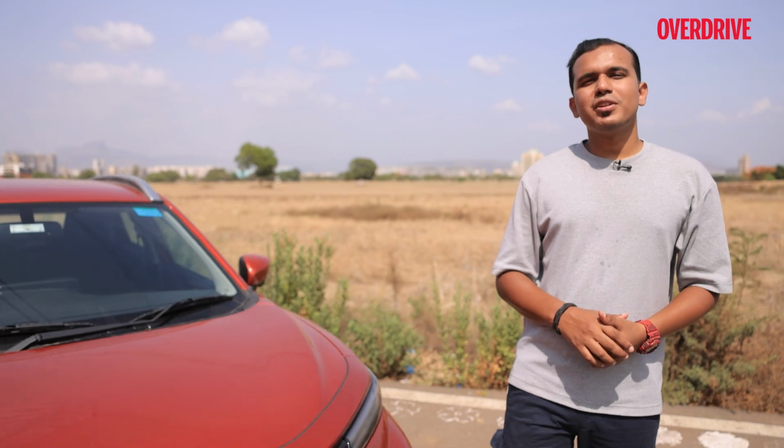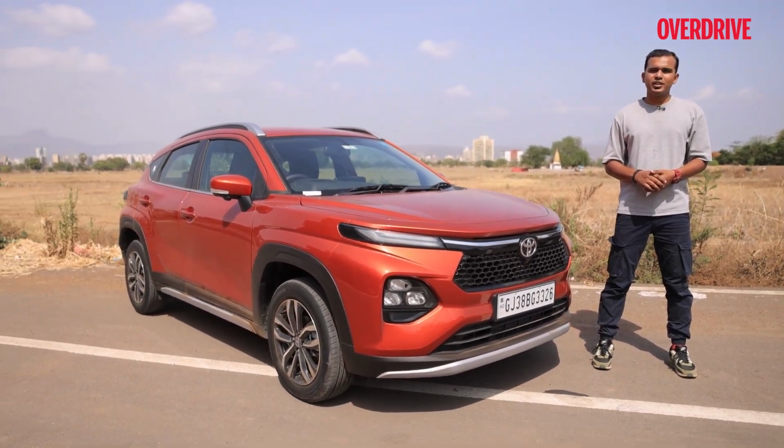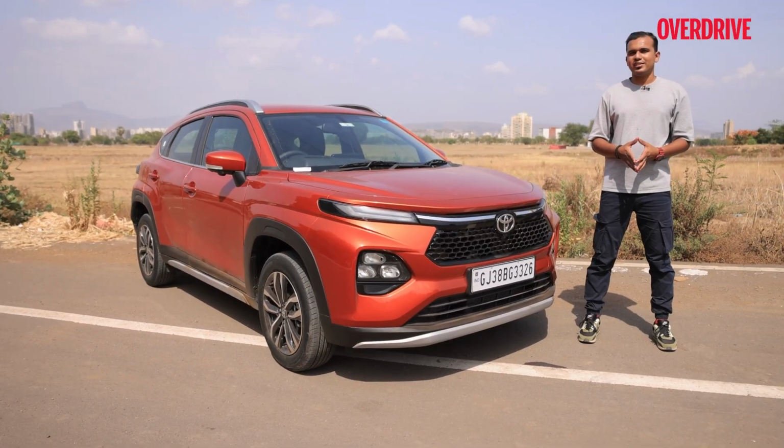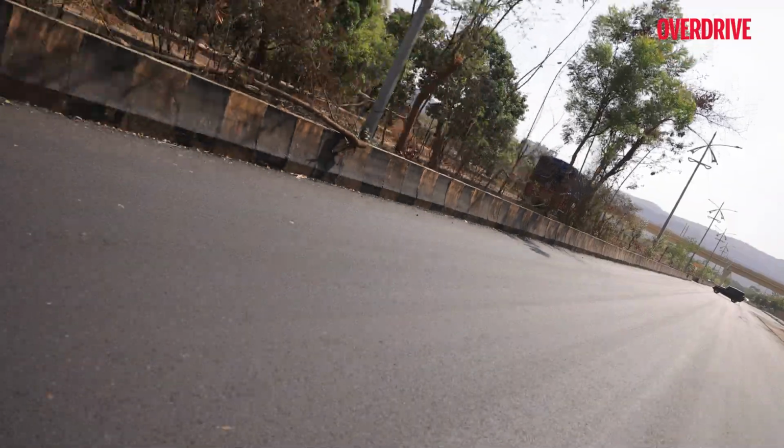Say hello to the Toyota Urban Cruiser Taisor, essentially a rebadged Fronx that comes from Maruti Suzuki, which in turn is a Baleno on steroids. So does it make any sense getting the Taisor over the Fronx? Let's find out.